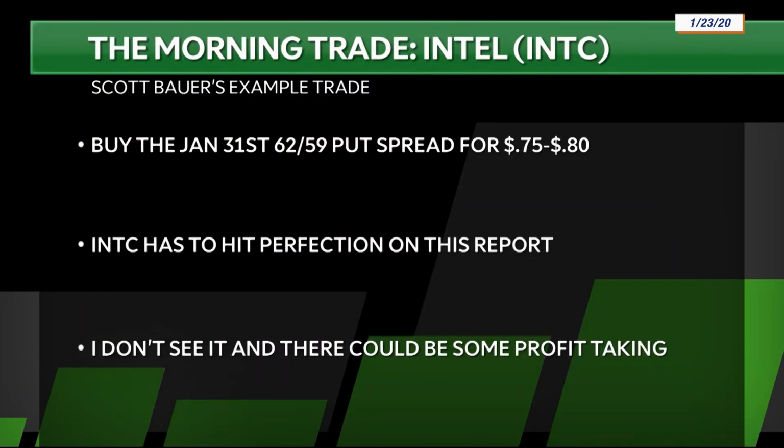I think this is priced for the earnings report. The stock is priced to perfection, perfection on earnings and guidance. I don't think we're going to get it. However, I don't see a major sell-off here, but I'm buying a put spread for the earnings print. Again, longer term, I'm very bullish. For the earnings print, I can see this thing coming back down to the 59 area or so, which is some pretty decent support, and I would load up there at 59.